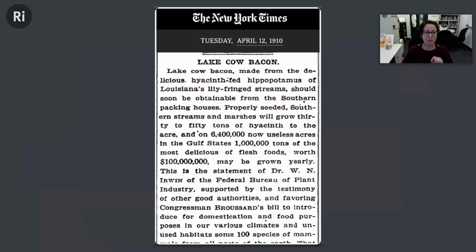As it turns out, people were ready for hippos in the Mississippi River. The New York Times published an editorial just after the pitch to Congress in which they declared that lake cow bacon, which I assume means hippo meat, "made from the delicious hyacinth-fed hippopotamuses of Louisiana's lily-fringed streams, should soon be obtainable from southern packing houses." This was definitely going to solve both of the crises at once. The stage was set for House Resolution 23261 to pass and bring about a country of full bellies and cleared up lakes and rivers.